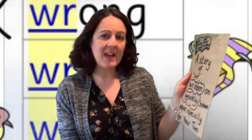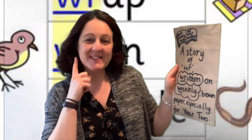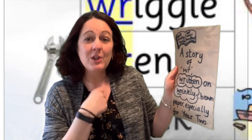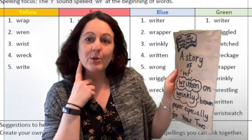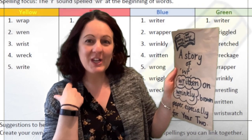Today we're going to practice our spellings by listening really carefully and writing our words down when we hear them. You're going to listen carefully to this, a story of WR, written on wrinkly brown paper, especially for Year 2. Steps to success then are to remember that when we hear the "r" sound at the beginning of words, it's spelled WR. Listen really carefully and write down the words that you hear. You could just listen for your spellings, or you could try and identify all the words that should have WR at the beginning. Choose your challenge, get something to write with, and then come back.